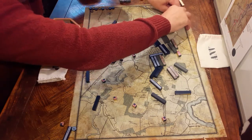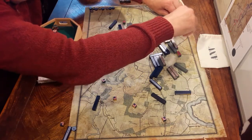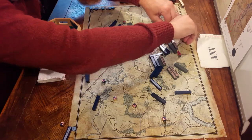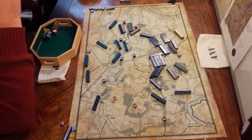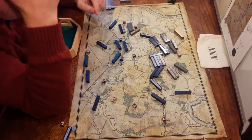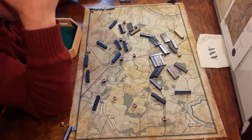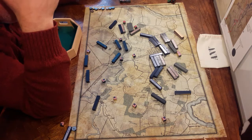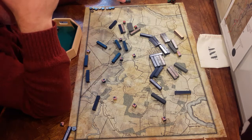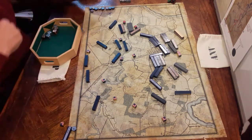Boom, boom, boom, boom, boom, boom, boom, boom to there. Boom, boom, boom. He could have got that far. I hadn't even realized that. There's Rodman. That's the baggage train. There's no way the baggage train can't move. It's been deployed. It's contacted. If it's contacted at the end of the movement phase, that's it. So there it is.